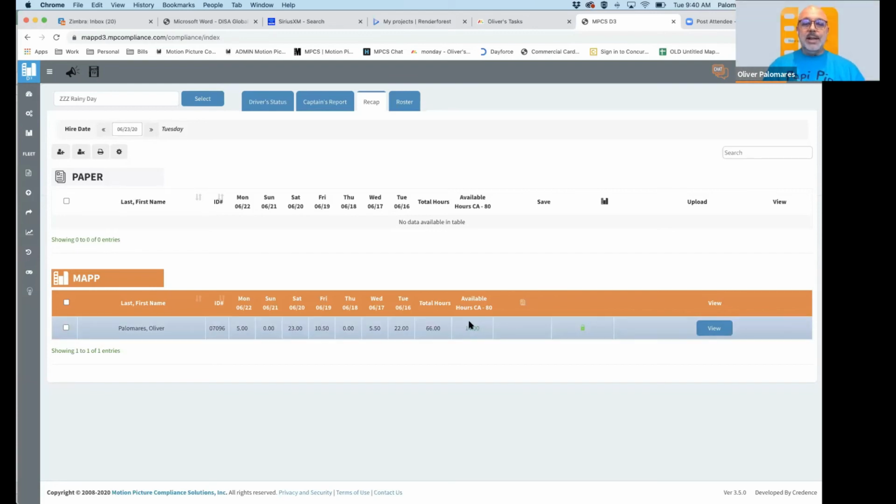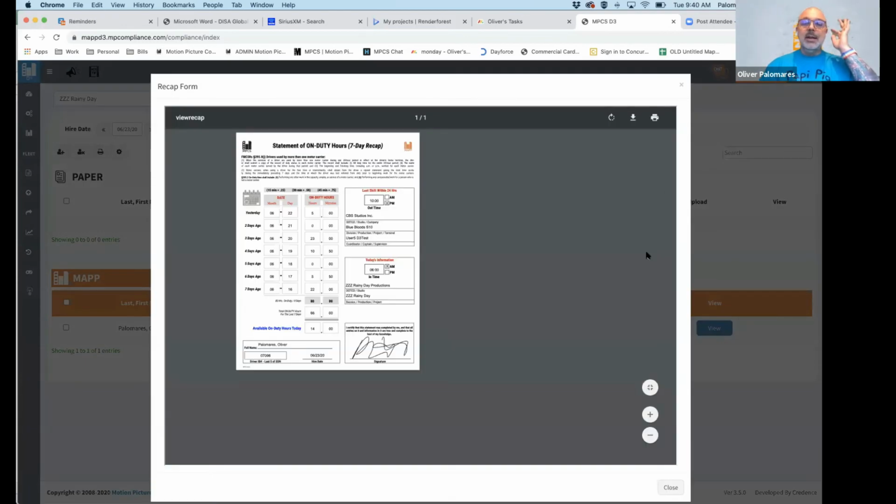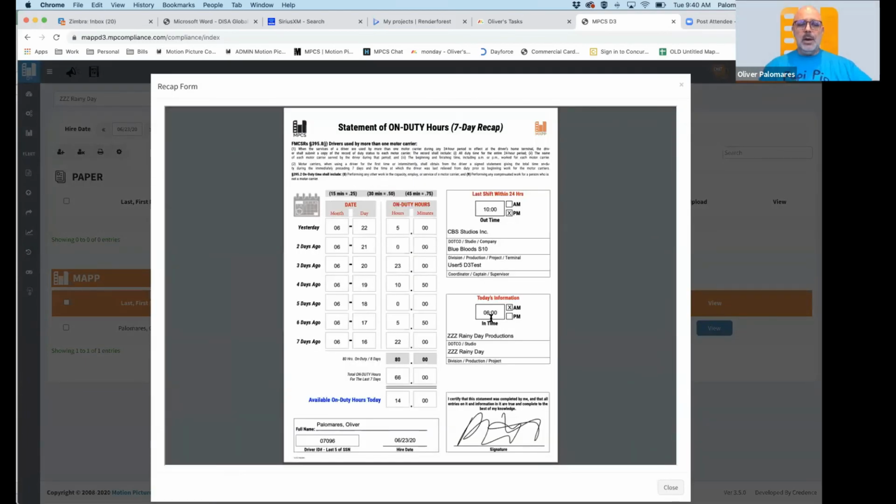So it tells you as the user that this driver has 14 hours available for that day. That green lock means it's complete, it's locked, it's good to go. And here you can actually see the recap. You may also notice that we redesigned it just slightly. This is just to make it visually more appealing and give it a bit of a facelift compared to what we've had in the past.